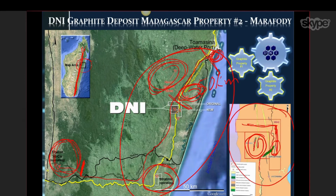Over the next 6 months, we are going to finish purchasing the second property here, Marafody. The first property will continue drilling on it and working forward. In fact, we're bringing a second rig onto the property. It's a diamond core rig. The first rig that is working on there is what you call an air core rig.